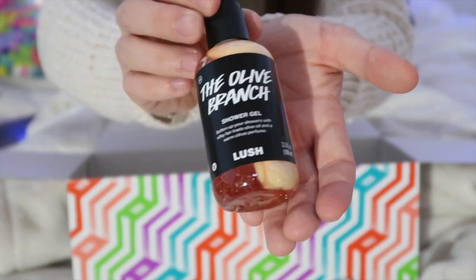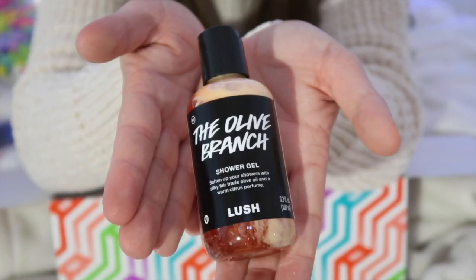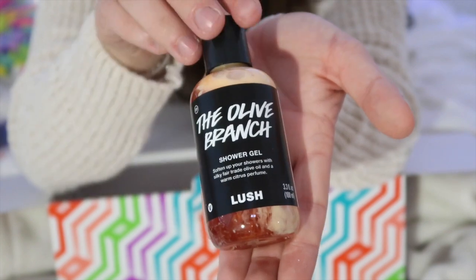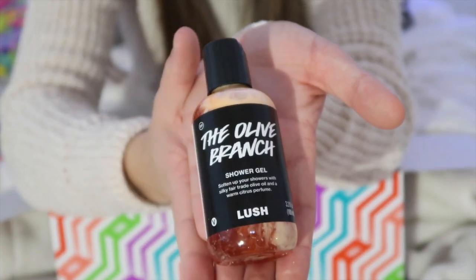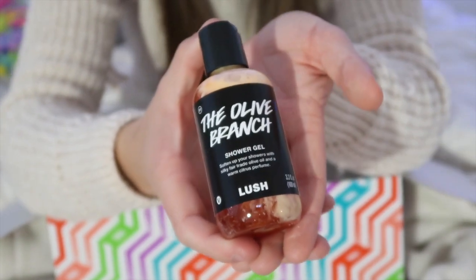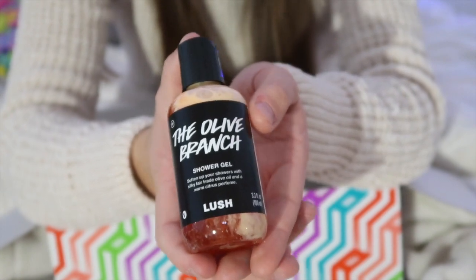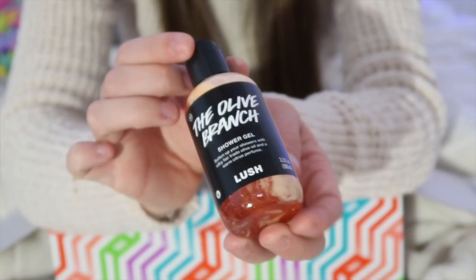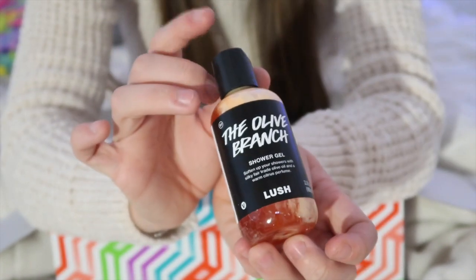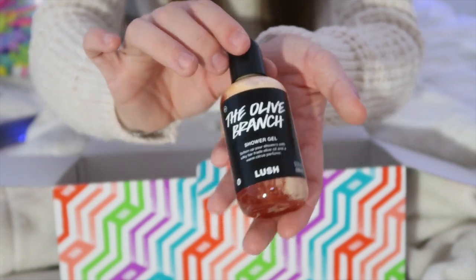And we have a bottle of the Olive Branch shower gel, which looks like it really needs a little shake here. This item has olive oil, bergamot oil, mandarin juice, and lemon oil, and I actually like this a lot more than I thought I was going to. I wasn't quite sure, but it's definitely got a more citrusy, refreshing kick than I was expecting, and I'm very excited to try this out in the shower and see how the scent changes with steam and when it's lathered. So again, 3.3 fluid ounces or 100 milliliters.